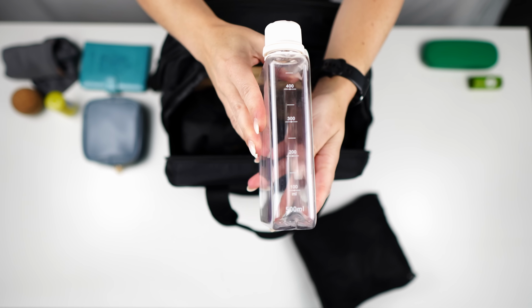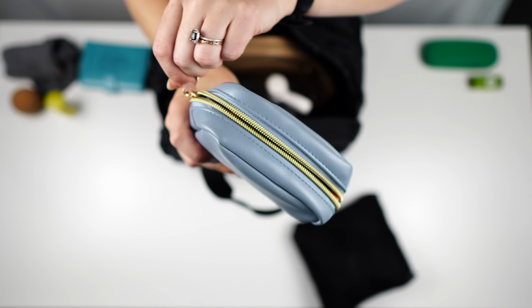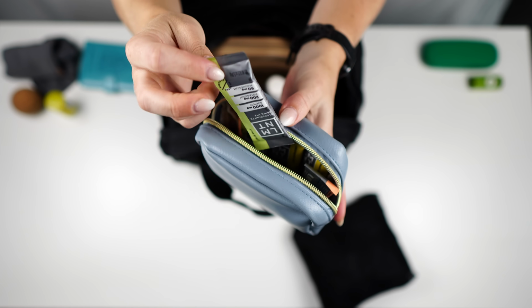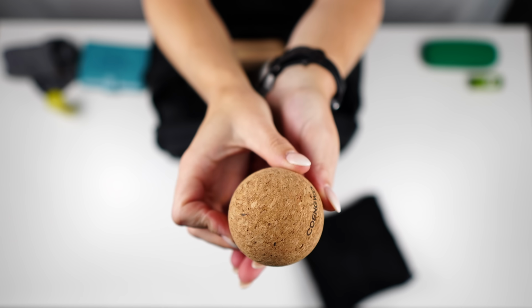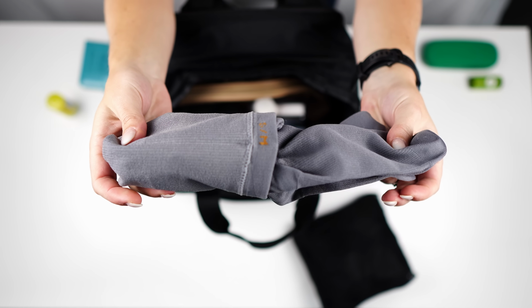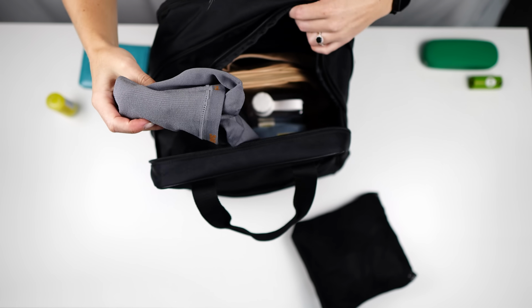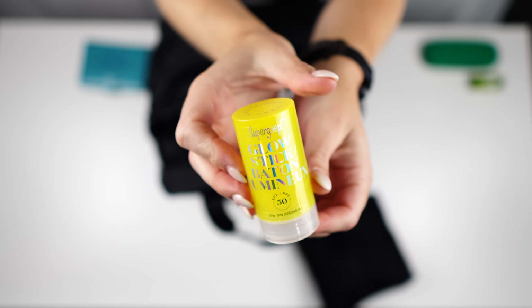This is my square water bottle, which packs so much better than a round water bottle. And in this little pouch, I put a few things like electrolytes and body wipes, band-aids, and blister patches. My cork massage ball for rolling out knots, sore muscles, and feet. Compression socks. I finally found a pair that doesn't go past my kneecaps. I like this sunscreen moisturizer for the plane.